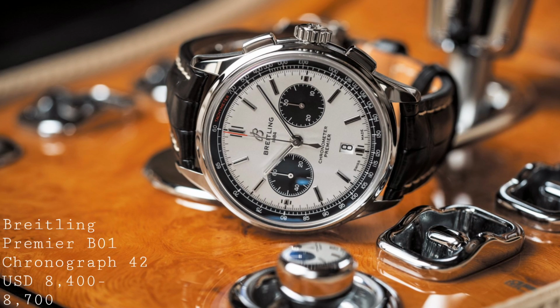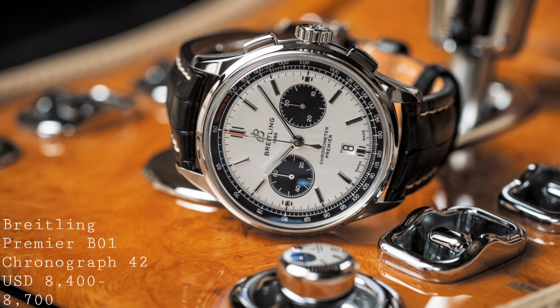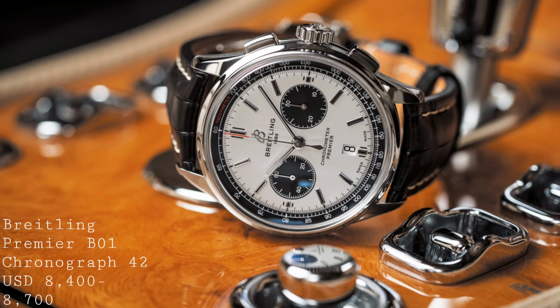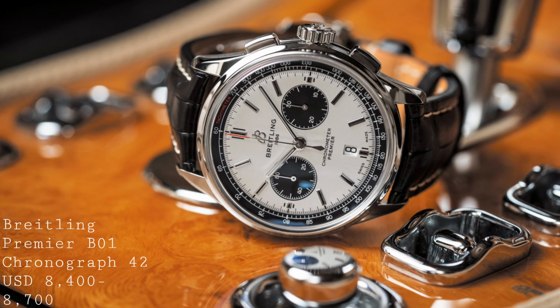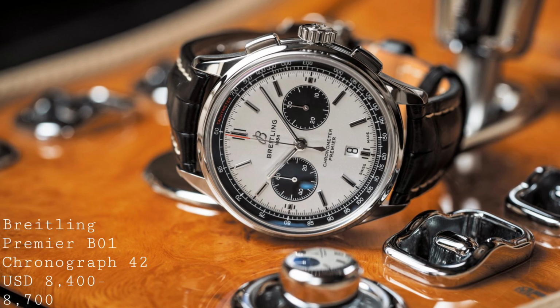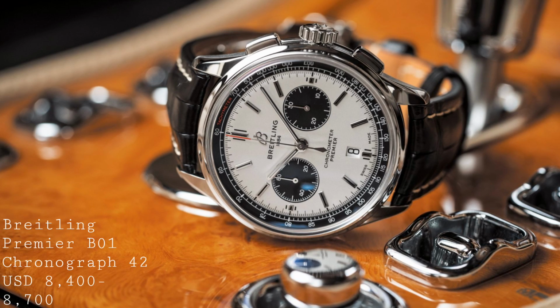The most attractive piece in the collection, though, is rather predictably the most expensive, and this is the Premier B01 Chronograph 42, and takes the same style of 42mm case as its less expensive counterpart, but adds to it the in-house caliber B01 chronograph. And this means that instead of having the 3 subdials, you only have 2 now, which does mean that technically you lose functionality.